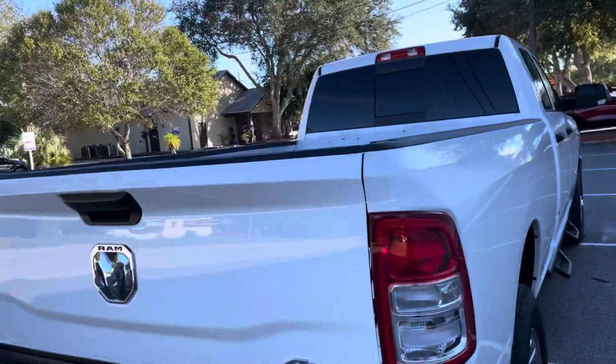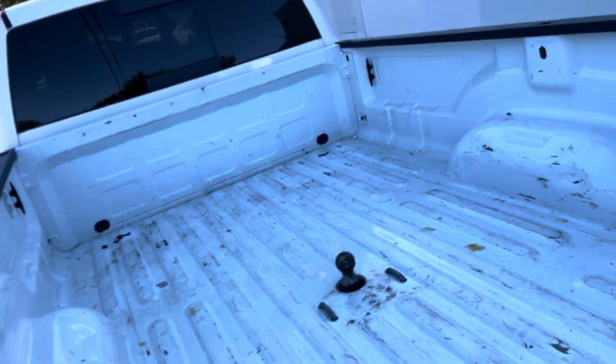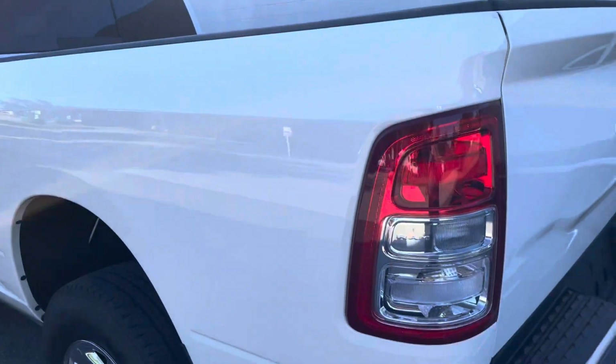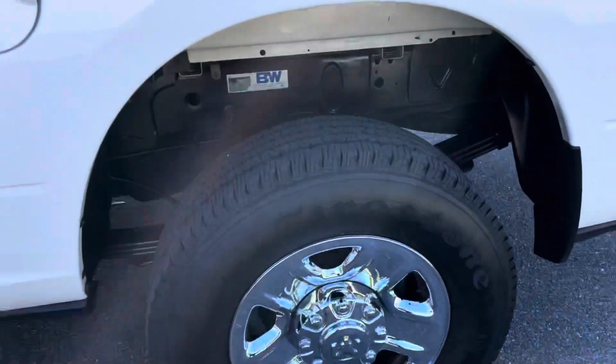Does have a BW flip down hitch in the back, for those of you who are looking to either get into hauling, towing a horse trailer or something of that nature.